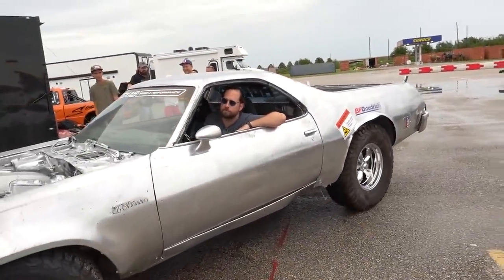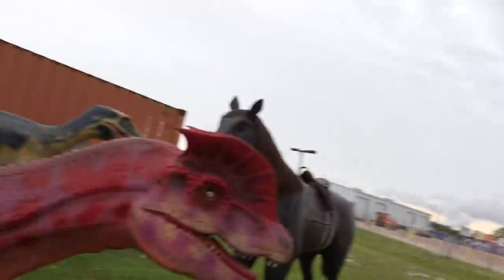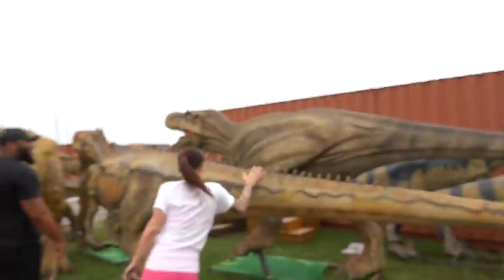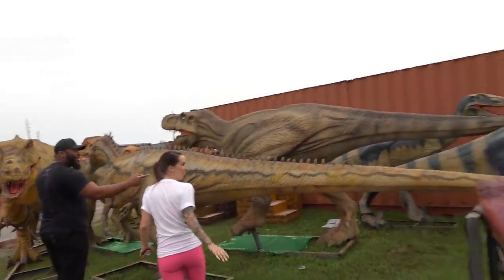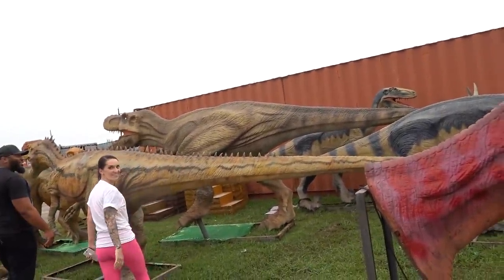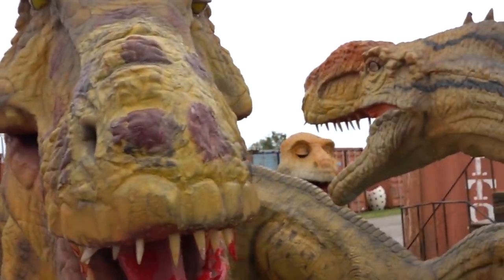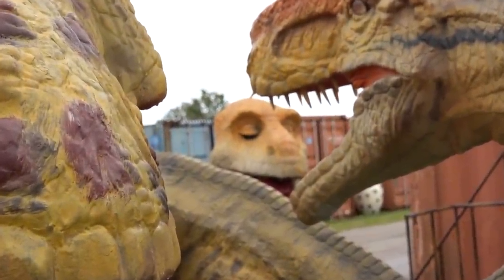Woo! Guys, welcome to Jurassic Park. We have no idea why these are here. They're just here at the racetrack. But I want one. Hey, can we offer them some money and take one of these home? Or put it in the back of the El Cromino? Yeah, sure. This is a T-Rex. And that is a Drunkosaurus Rex right there.